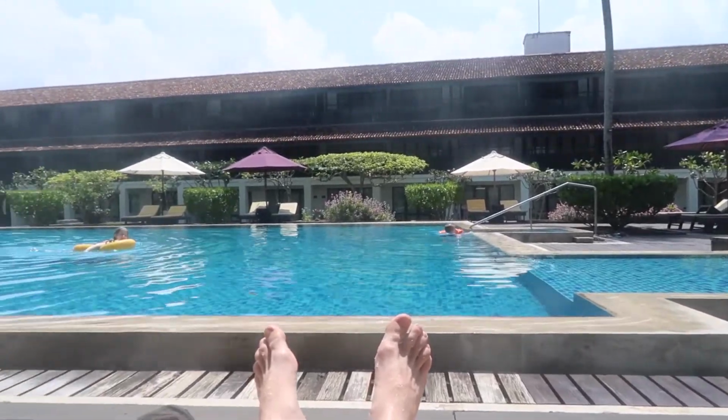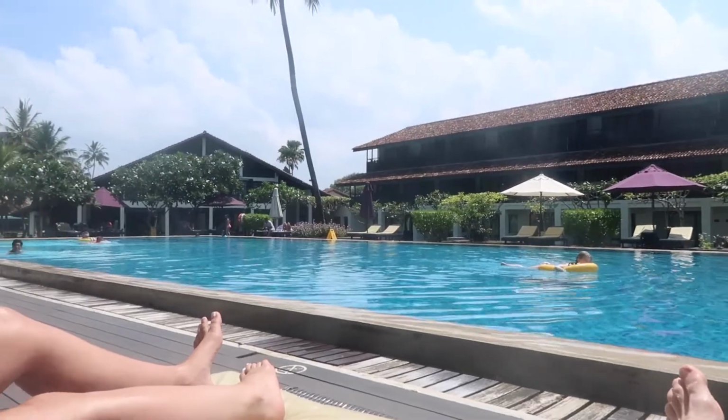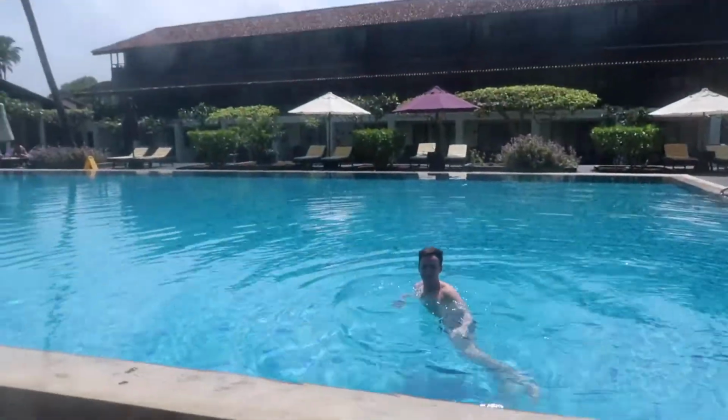Slight change of plan. We came across this 5-star resort, and this will be our spot for the day. Of course, Tom just goes swimming with his wallet. So eager to get into a pool.